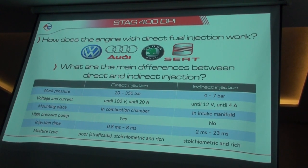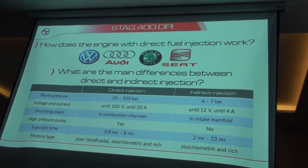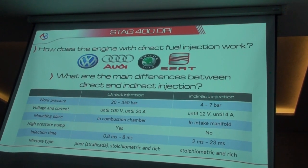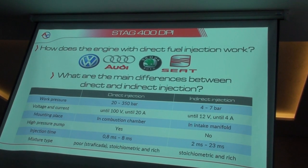Okay, and when an engine with a direct system works and you want to check something, especially on the petrol injectors, don't touch the wires without isolation with your finger or mouth. Don't remove the isolation because, you know, we have 100 volts. 100 volts can kill you.